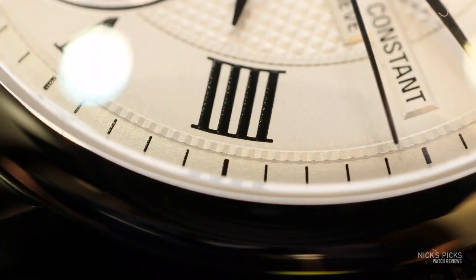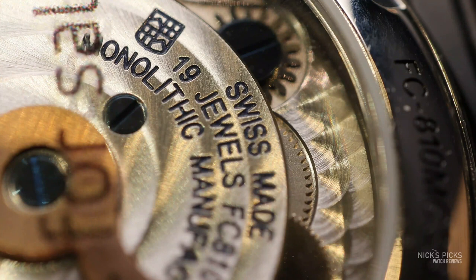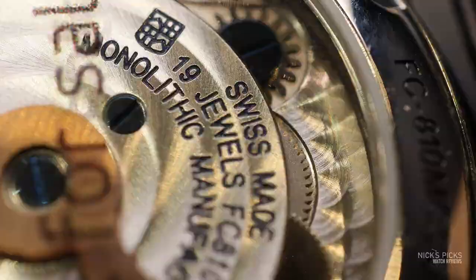And despite that, you think, okay, we have this amazing complication going on. We have this amazing change of how the movement is made. They still took the time to decorate it as well. If you look at the dial, you still get multiple types of finishing going on. So it's not like they just stopped at the movement and said, well, we did a great job on the movement, we're not going to spend any time on making this pretty or doing any decoration. It's still a very classy watch.